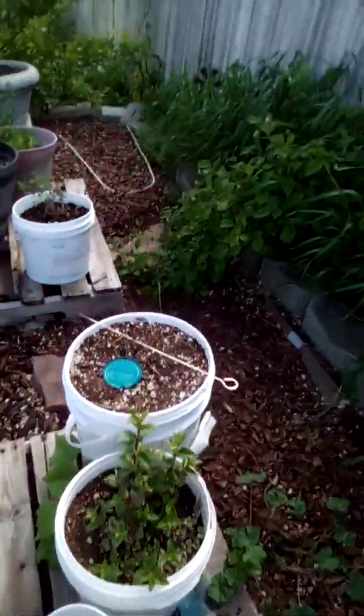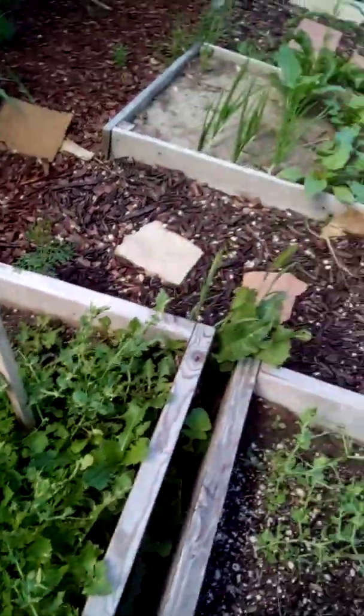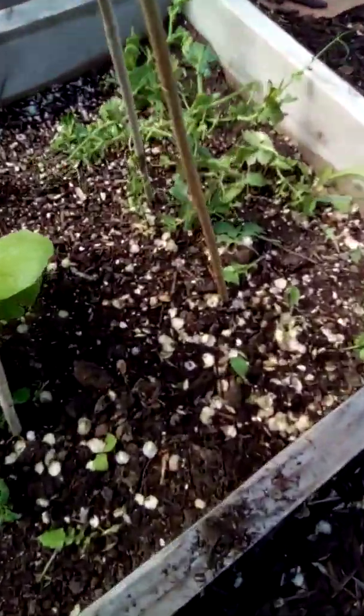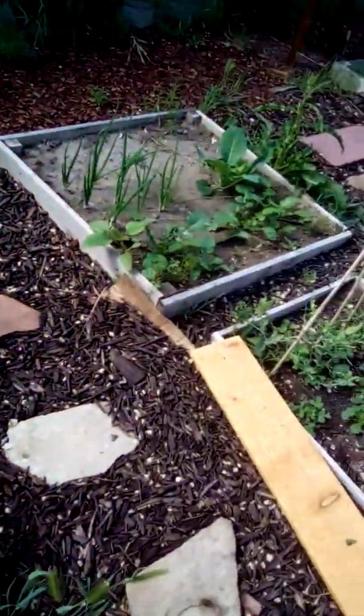There we go. Raspberries, feverfew. There's garlic chives over here somewhere amidst the weeds. Look at my, I don't remember what this is. I gotta look that up because I'm not sure what that is. Sugar snap peas infested with weeds. Not sure what this one is either. Oh, that's a radish. So I might have some radishes in there.